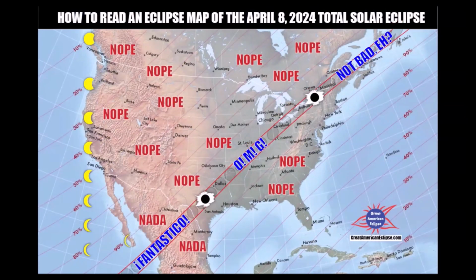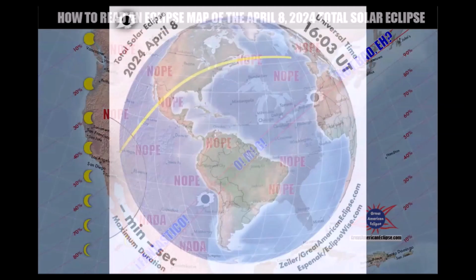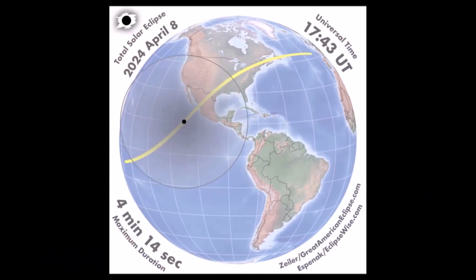Now, this is one of my most popular maps. And the beauty of this map is that it drives home that if you possibly can, don't watch the partial eclipse. Do whatever you can to get to the path of totality, and it's not very far from here. So you've got a good chance. And people love this, but this is so true. You'll still see something interesting when you're in the partial eclipse, but not like totality.